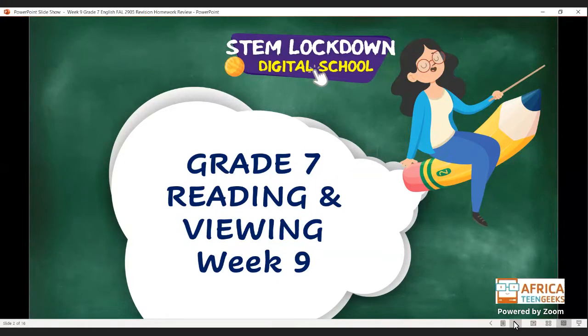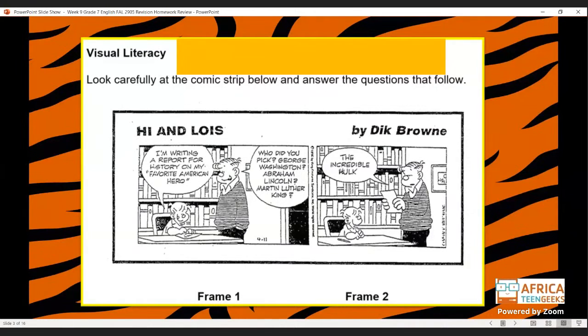And so today, yes, we are going to look at a cartoon. All righty, are you ready? So we're doing some homework review. This is our visual literacy, where we visually look at a picture and answer questions about it. If you look, you can see two people in the cartoon. It's only got two frames, frame 1 and frame 2, so it's not a very long cartoon. And it is called Hi and Lois. Okay, maybe it's Louis, I'm not sure there.